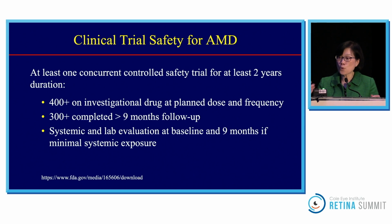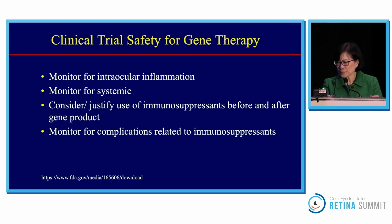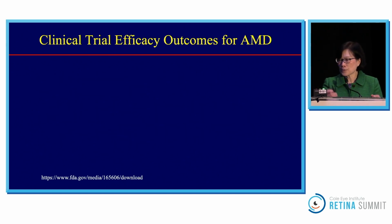Otherwise, you need more systemic and lab evaluations throughout the clinical trial. In terms of the safety for gene therapy, there must obviously be, as we've heard, monitoring for intraocular inflammation because this is a real possibility. You have to monitor for systemic side effects. There must be a consideration and a justification for the determination of which immunosuppressive you're going to use before and after the gene therapy product. And then, of course, you have to monitor for complications related to immunosuppression, also required.